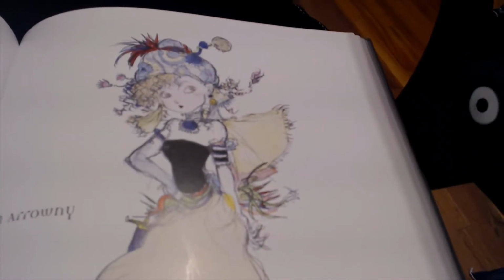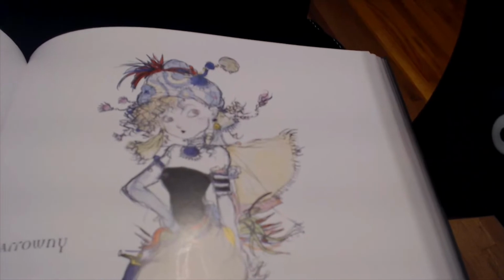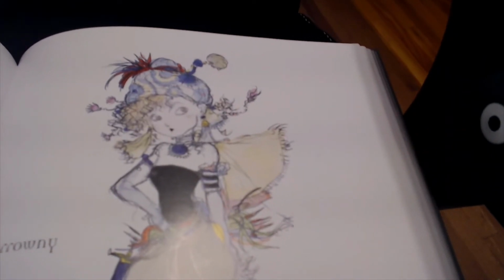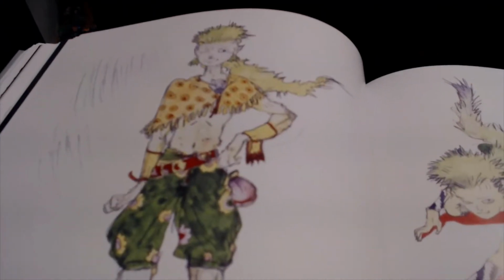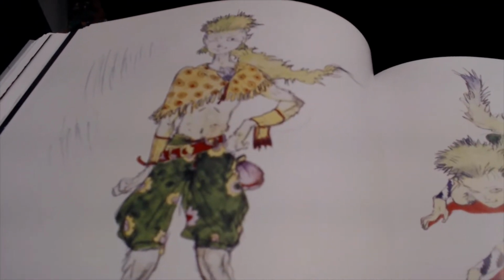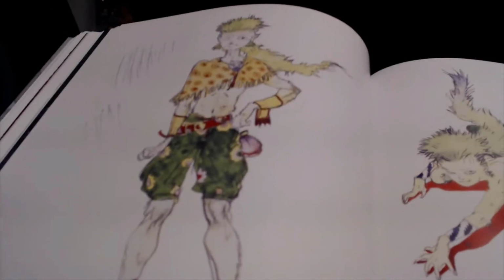We got Relm, who is an annoying little child, but who does, admittedly, like everything here, have a great design. She's a pictomancer, so she can draw things and make them come to life, which is really cool. There's Gau, who's like a little Mowgli wolf boy who's raised by monsters on the Veldt, which is like the big monster field in the game.